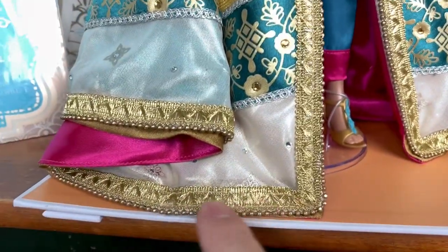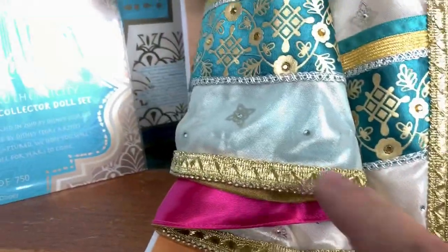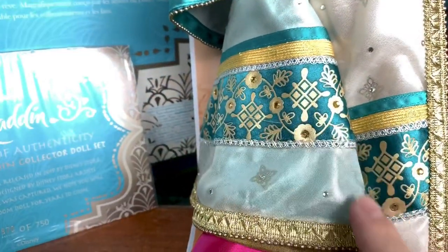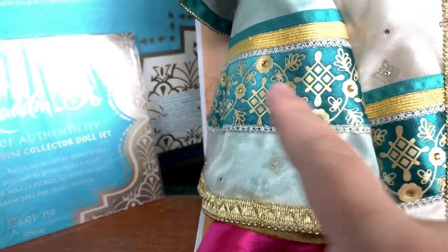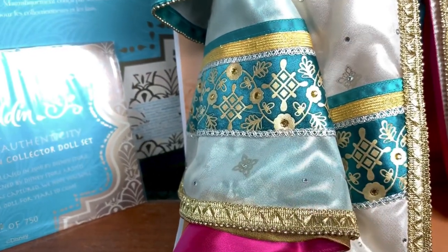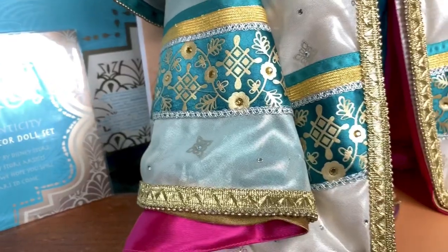That goes all the way around and down. It has that same pattern as the headscarf right here, just a little bit bigger. And then this one has the little jewels encrusted that are the same color as the gold, which I think just really sets it apart.